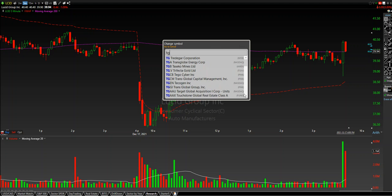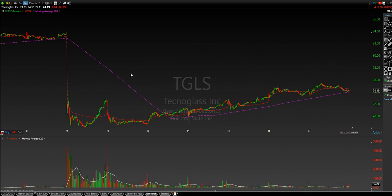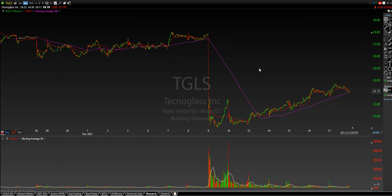Another big one was TGLS. This is a glass company that is listed in the States. The company itself is based out of Colombia. There was some negative news about the CEO and the COO both being related to some unsavory group that's based out of Colombia. And all of their business is done stateside in Florida for the most part, where they sell materials to companies that are building condos and whatnot and homes.